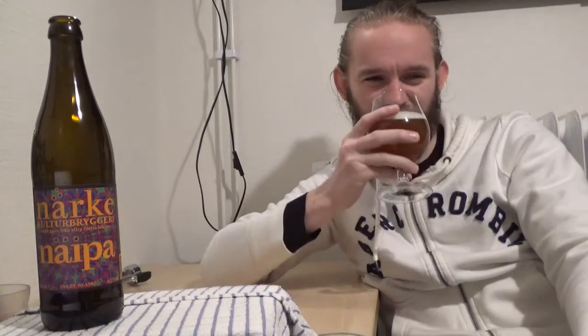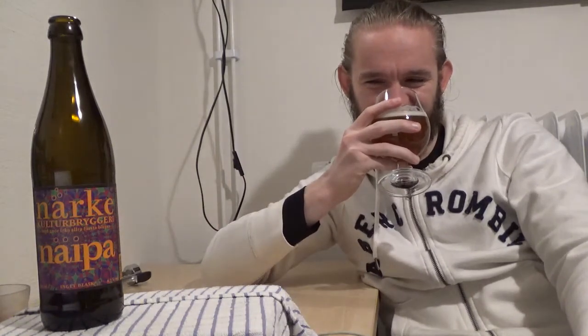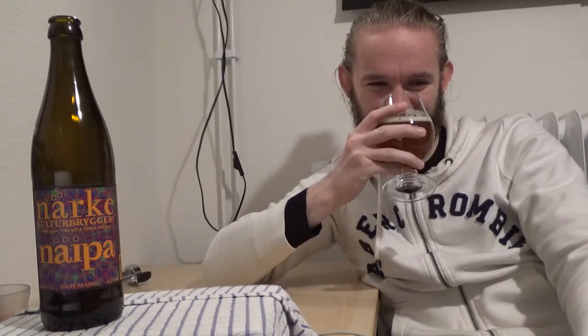That actually smells really, really nice. I like the aroma of that. This really reminds me, you know what this reminds me of? It reminds me of the likes of the Joker IPA. The malt base in this really reminds me of Williams Brothers back home. It's almost identical to Joker IPA. It really is. That's so strange actually. It's so strange.